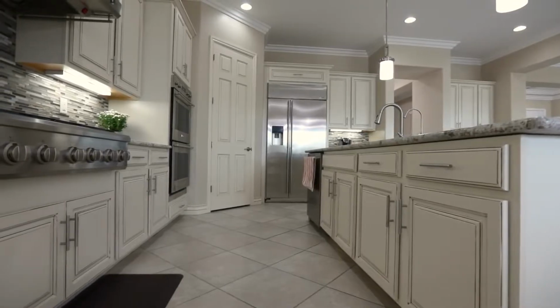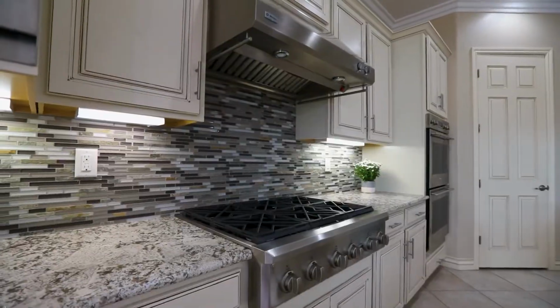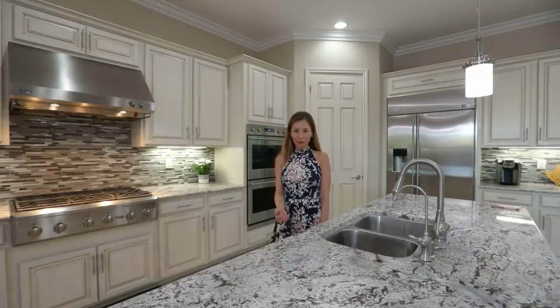Now this kitchen is truly a chef's dream. Not only do you get 2 islands, you have a complete GE Monogram appliance package. My favorite part? All the storage, and it also has pull-out drawers.